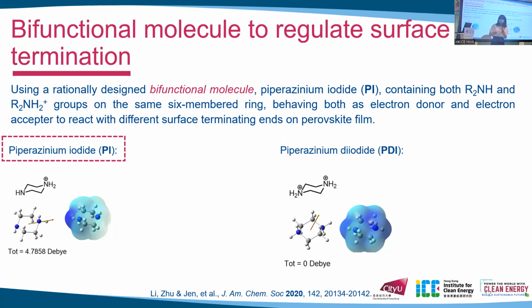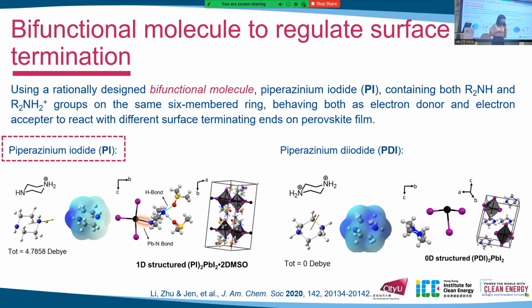Compared with PDI, which has two ammonium groups in the molecule, PI has a stronger dipole moment. Through single crystal analysis, we found both PI and PDI can form a low-dimensional structure with lead iodide, which is one of the main compositions of perovskite. A lead-nitrogen bond was found in the interaction between PI and lead iodide.